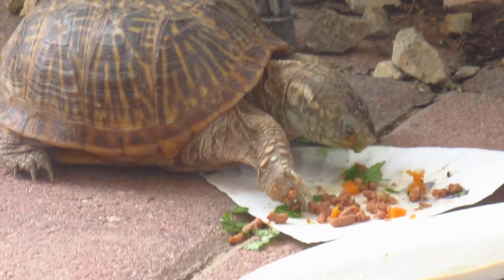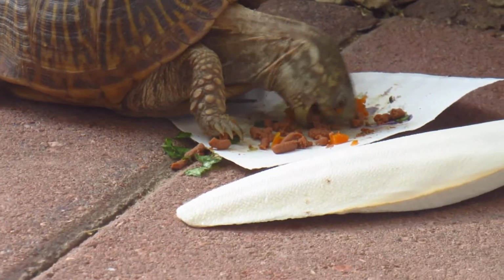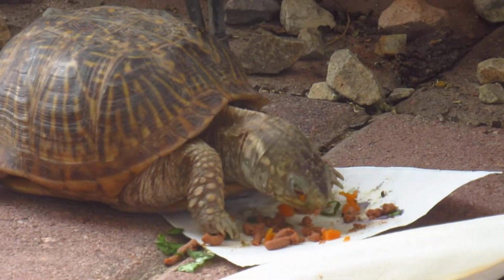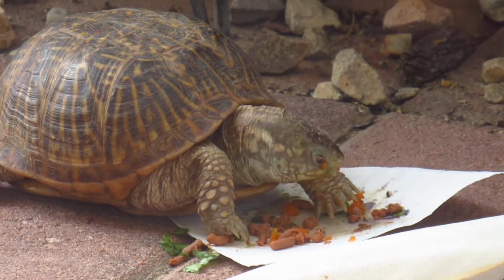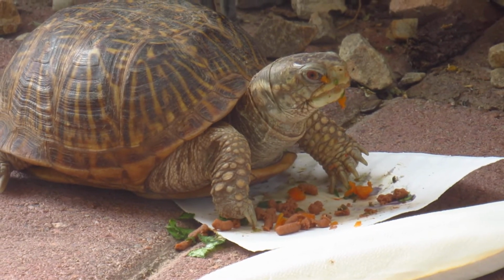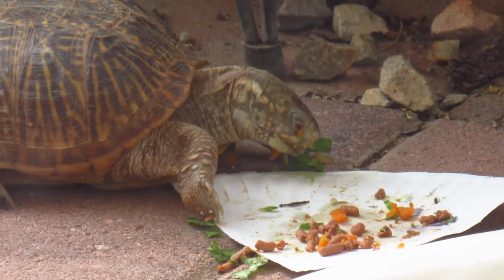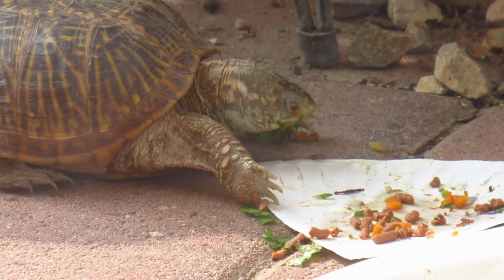I'm curious as to whether she's going to make it to that cuttlebone or not. She's almost done. I bet she may clean the plate again, though. She seems to be a very hungry girl today. It's kind of overcast, it's warm, a little muggy. The sun hasn't really started shining yet, so it's a little cooler than usually it is when the sun is going full force. Looks like she is backing up for the lettuce. She'll always get that lettuce. Boy, does she love lettuce.